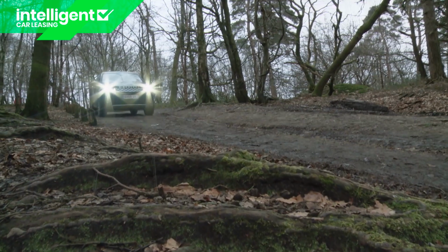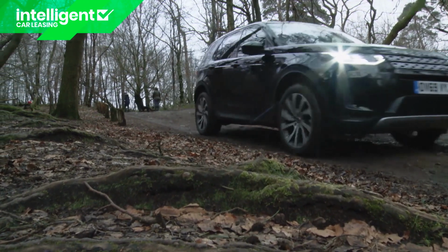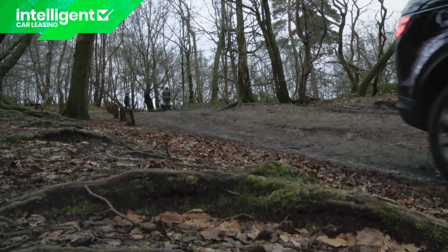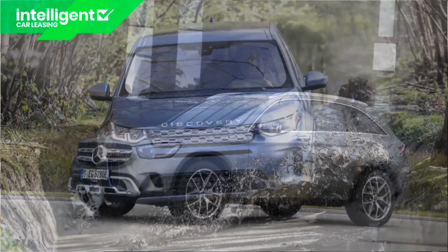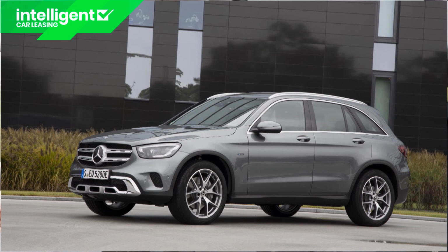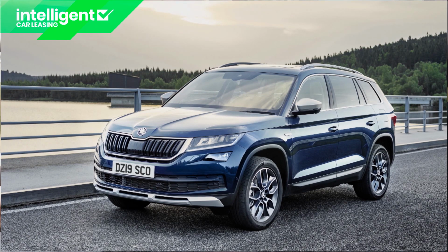In any case, this Discovery Sport's 212mm of ground clearance is already vastly better than the competition, and it facilitates a 600mm wading capability. To give you some perspective, a Mercedes GLC can only wade through 300 mils of water, and somewhat unbelievably, a Skoda Kodiaq is only rated to 180 mils.